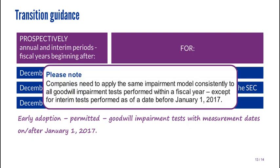Keep in mind, companies need to apply the same impairment model consistently to all goodwill impairment tests performed within a fiscal year, except for interim tests performed as of a date before January 1st, 2017.